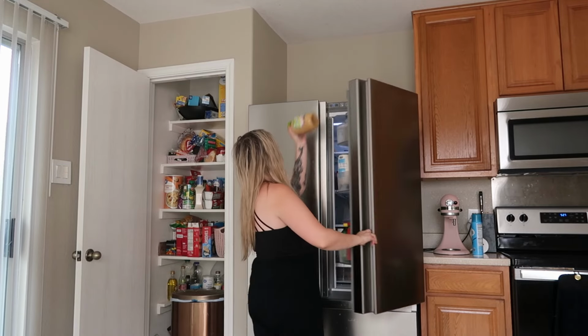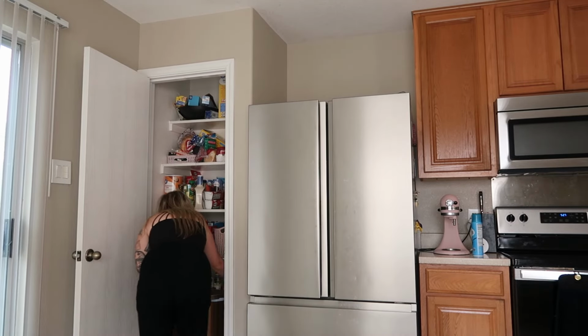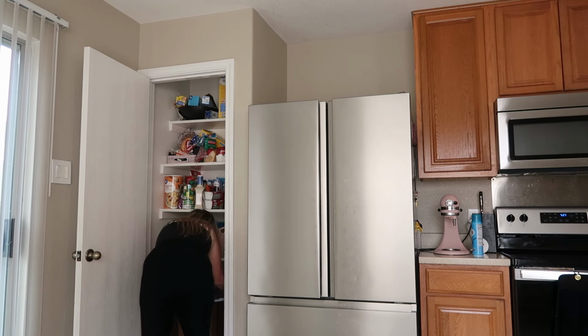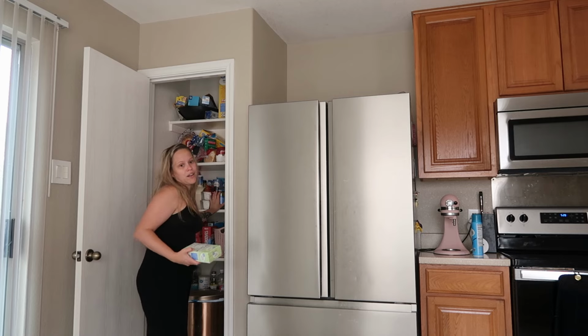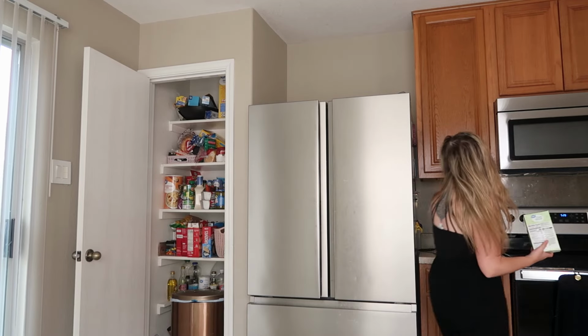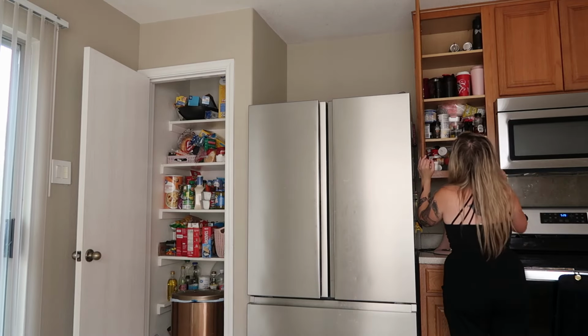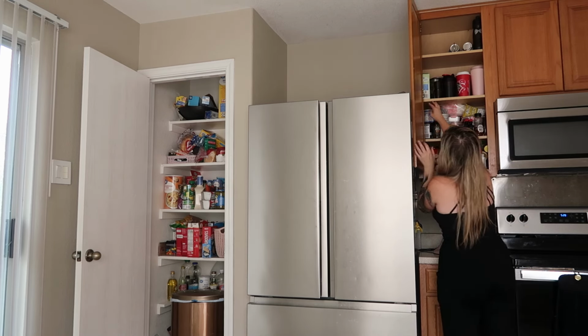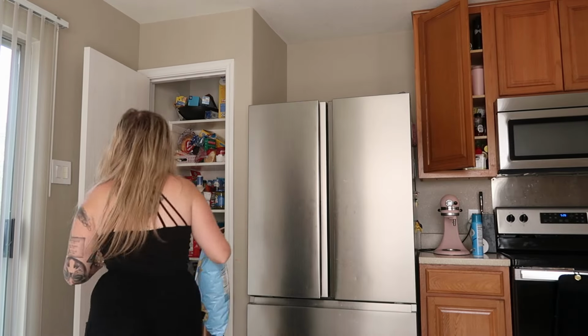The Walmart brand cooking spray, literally every single time, the spray nozzle breaks. So tell me why I keep buying it and don't buy a different brand. Would love to understand that logic in my head, but I don't. But literally every single time it breaks, and I just keep using it and getting it. Every time it breaks.